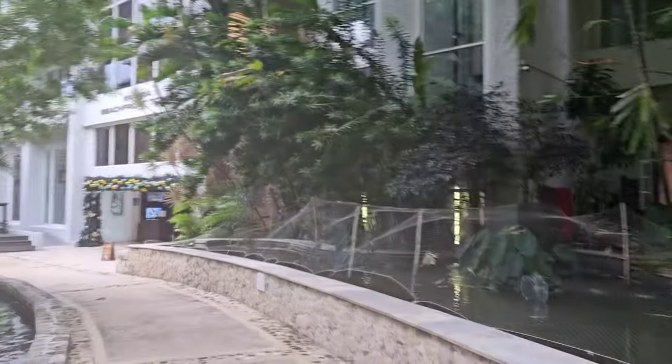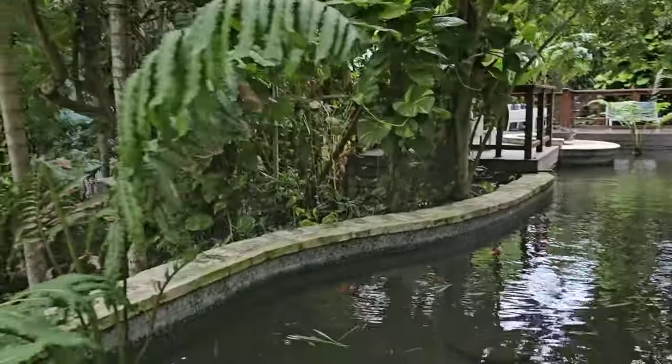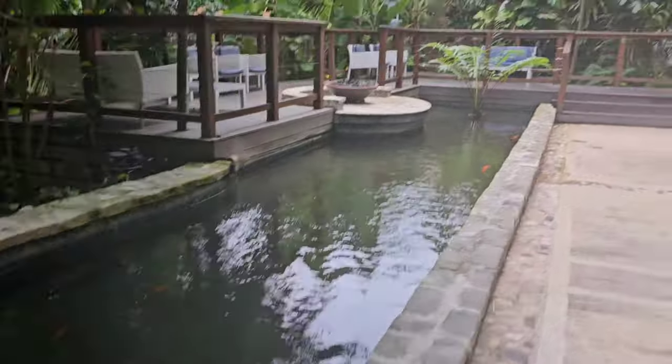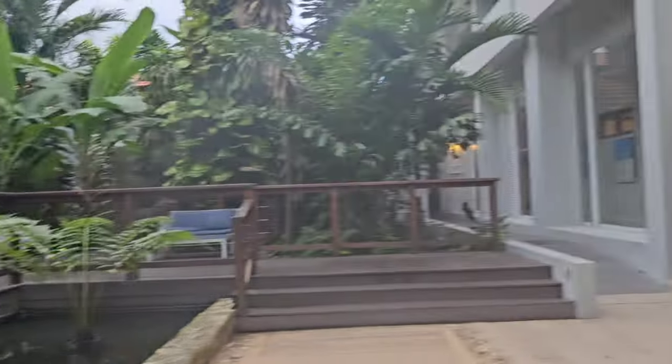So coming up here, we're walking into the Riviera building. On either side, there are ponds filled with koi fish. On this side, there are some blue lobsters, so take a look for those.